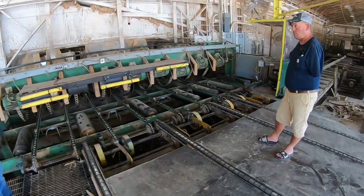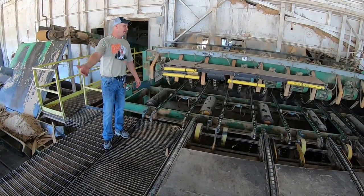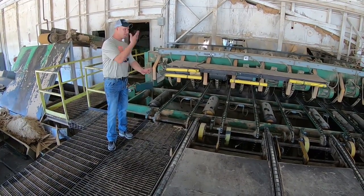Well, he can drop 2 saws instead of dropping 1 and cut that off. He's catching them. Or you get a doty end, say you get a butt that's got dote on it, or a top log that gets dote on it. He can drop a saw.